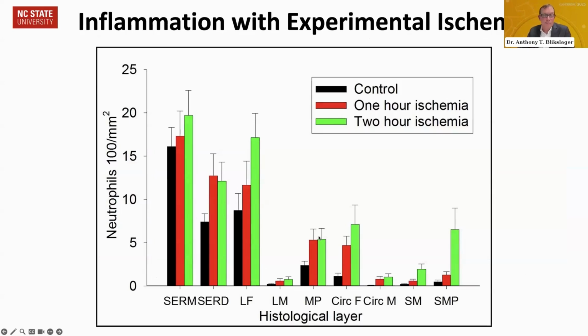And so if we graph this out, what we see from the manipulation alone, which is the black, the control, and then 1 or 2 hours of ischemia, and then recovery for 18 hours in these horses, there's a lot of neutrophils in the serosa, in the longitudinal muscle, and it almost looks like the inflammation is coming from the outer surface of the bowel down in through the muscle, in toward the myenteric plexus, and then all the way into the submucosal plexus.